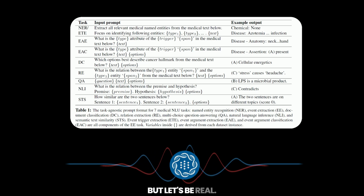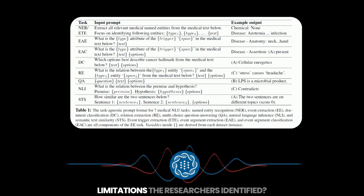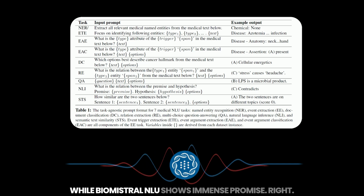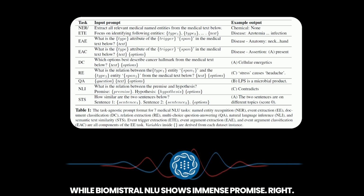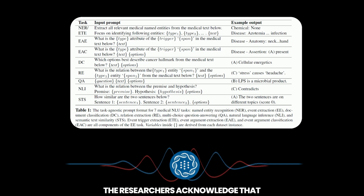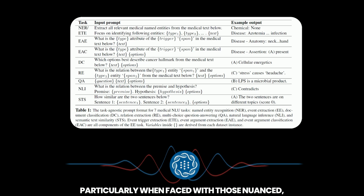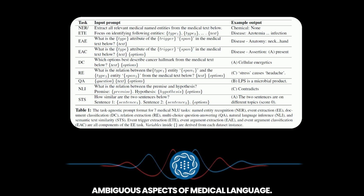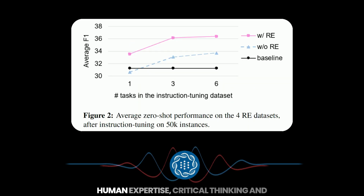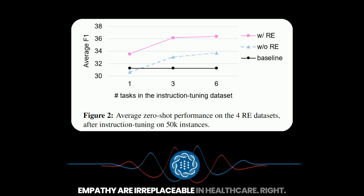Okay, so far BioMistral-NLU sounds pretty amazing. But let's be real. No AI is perfect. What are some of the limitations the researchers identified? That's a great point. While BioMistral-NLU shows immense promise, it's important to remember that it's still under development. The researchers acknowledge that it still makes mistakes, particularly when faced with those nuanced, ambiguous aspects of medical language. So it's not going to be replacing doctors anytime soon. It's not at all. Human expertise, critical thinking, and empathy are irreplaceable in healthcare.